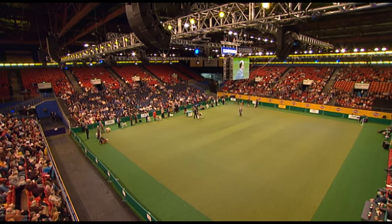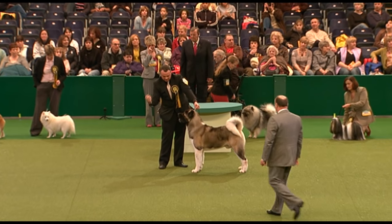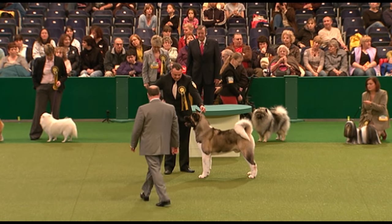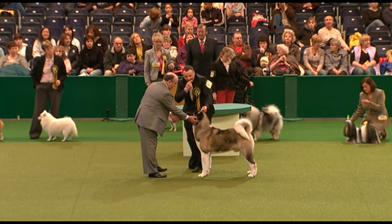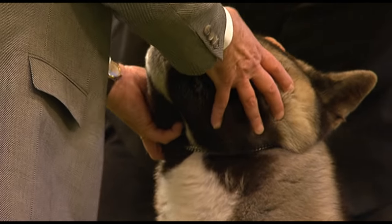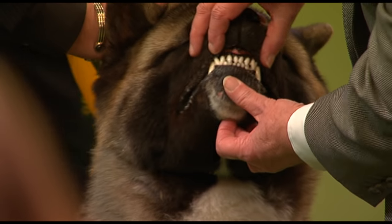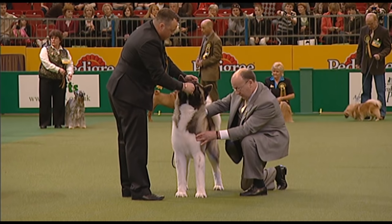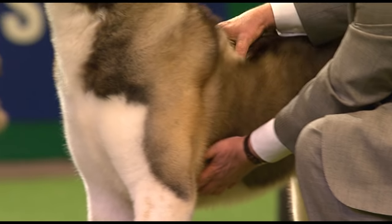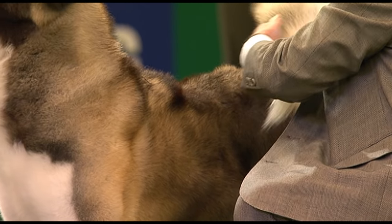First initial look at the 24 representing the utility group, we turn our attention to the Akita. Akitas judged here today by Suzanne Arch. She had a total entry of 142. There were 137 Akitas here today. Mrs. Arch selected this dog, 2822.